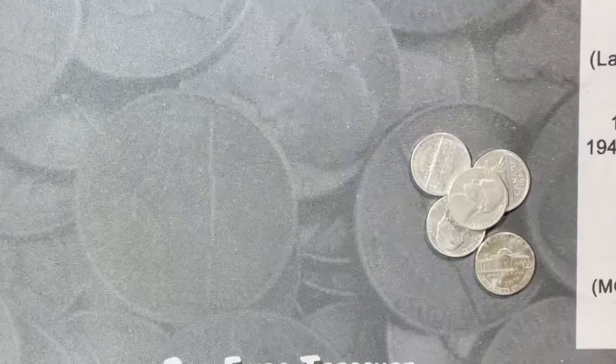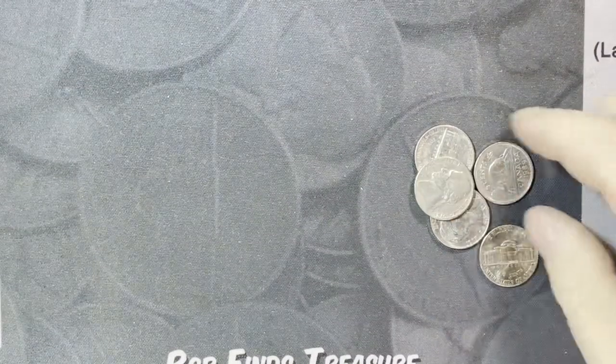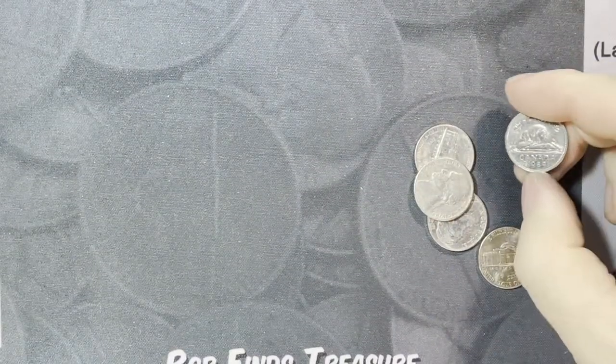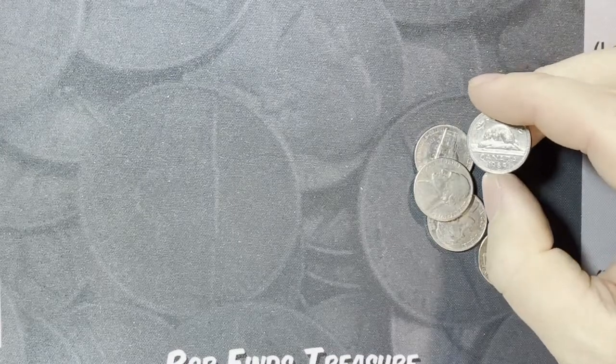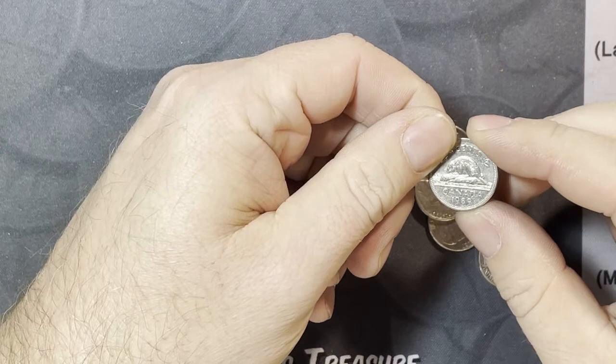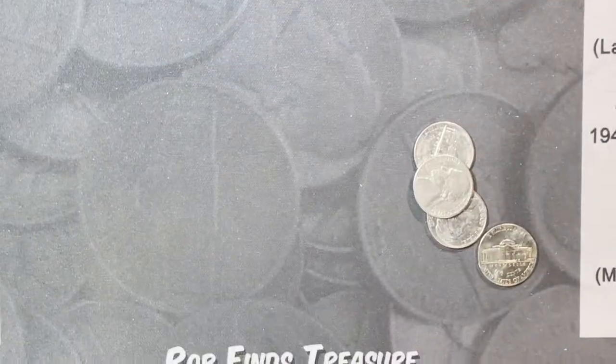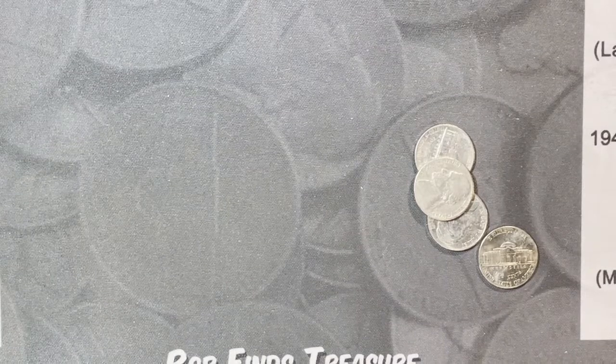We'll be right back. So finishing up roll 39, and I did not catch that until the very end here, and it is another Canadian nickel, and this one is 1989, so another Canadian nickel to add to the total. We got a lot of them in this box.